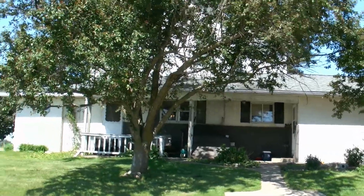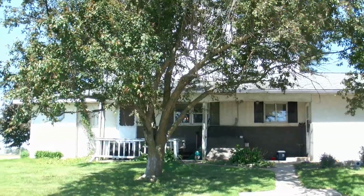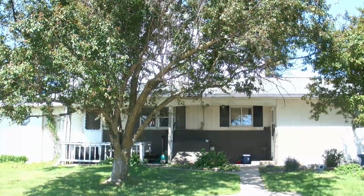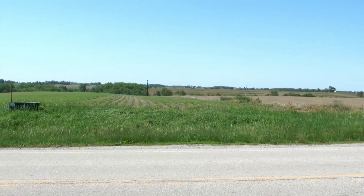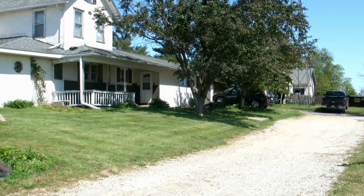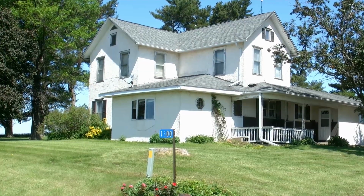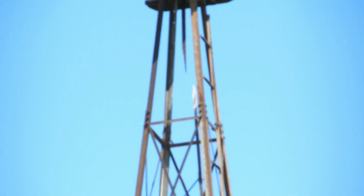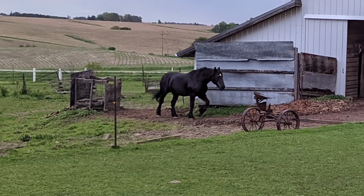There's his house. What's interesting is that in the next few months he's having this house tore down. Actually, he's going to build the new house and then tear this one down. It's really beautiful here. Nice big fields going out here. His wife's parents' farm, inherited it, 100 years old. He's got this old windmill. Wind will pick that up, and it really creaks.